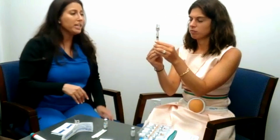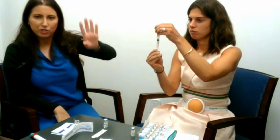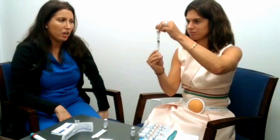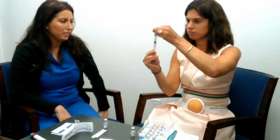Now you're going to do the same thing. It's okay that it has air now because we're not injecting anything yet. Again, it's just the vial you're taking off. We're only going to take off the Q cap once we're completely done.